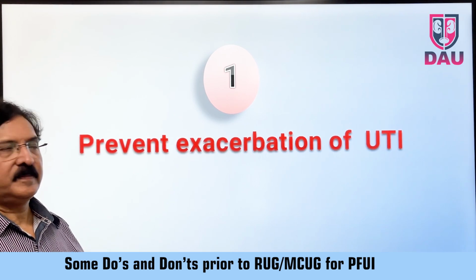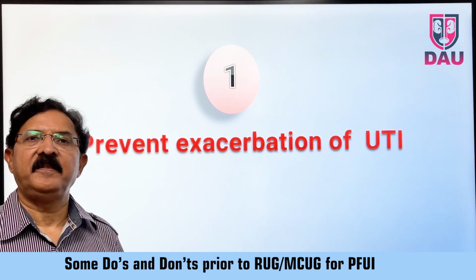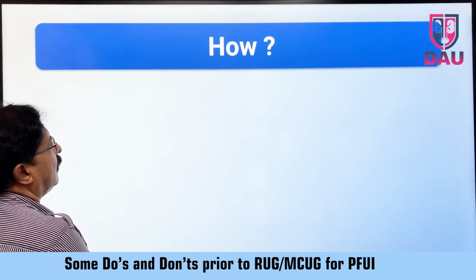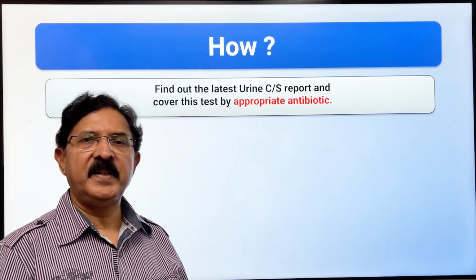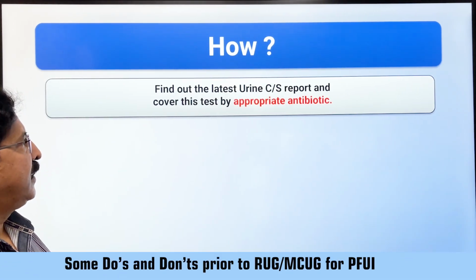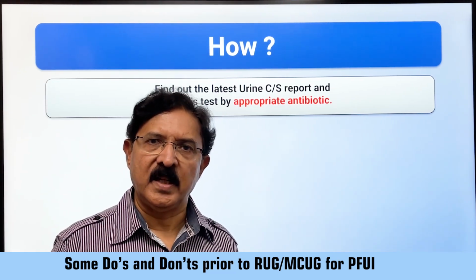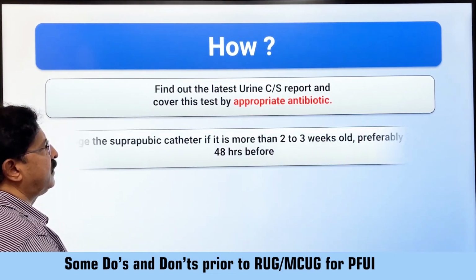Talking about the first, how to prevent exacerbation of urinary tract infection during the test. You should ask for a urine culture and sensitivity report, and sample is collected from suprapubic catheter, and you should cover this test with appropriate antibiotic as is shown in the culture and sensitivity report. That is one thing that you should do always.